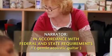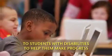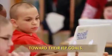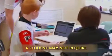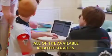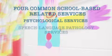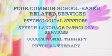In accordance with federal and state requirements, a variety of related services are available to students with disabilities to help them make progress toward their IEP goals. It is important for families to know that to make progress, a student may not require all of the available related services. Four of the most common school-based related services are psychological services, speech-language pathology services, occupational therapy, and physical therapy.